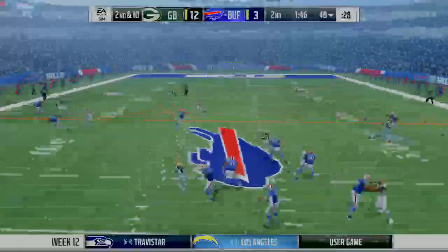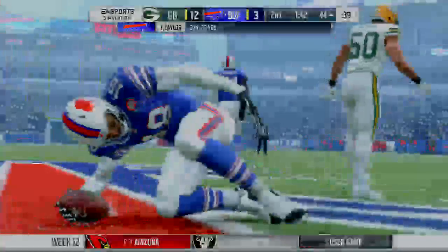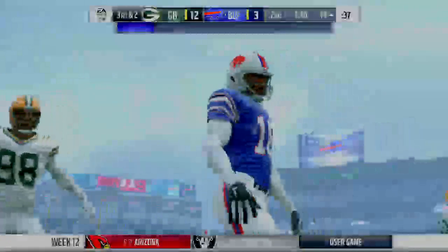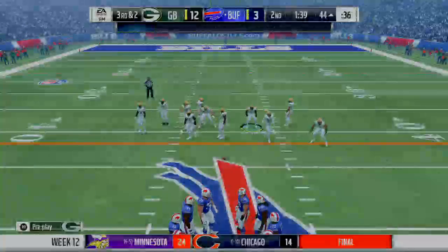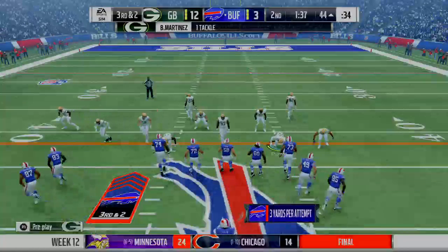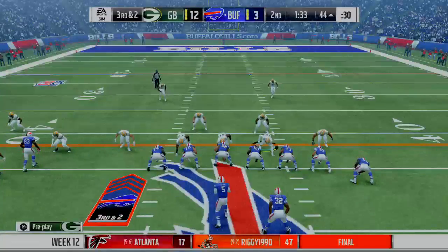To throw is Taylor. Throwing again, he's got the hook up to Andre Holmes, and he'll be taken down at the 44-yard line. 8 yards on the completion, but now they face third down. The Bills on third down are 2 for 5 to this point. This time they face a 3rd and 2.